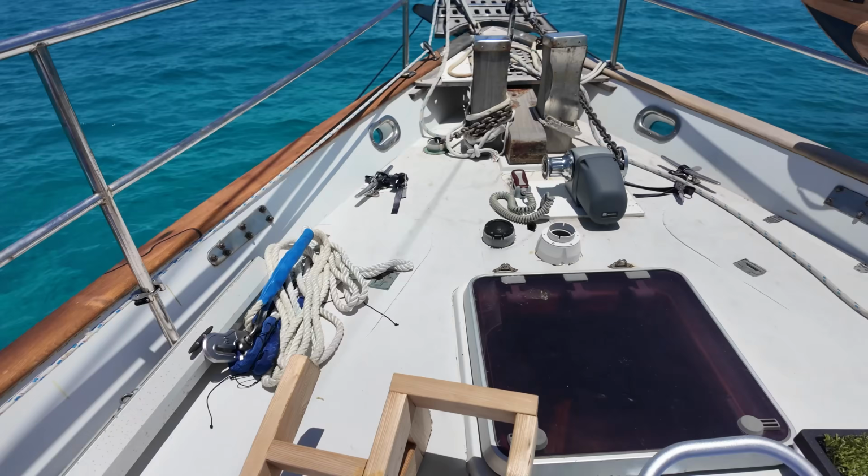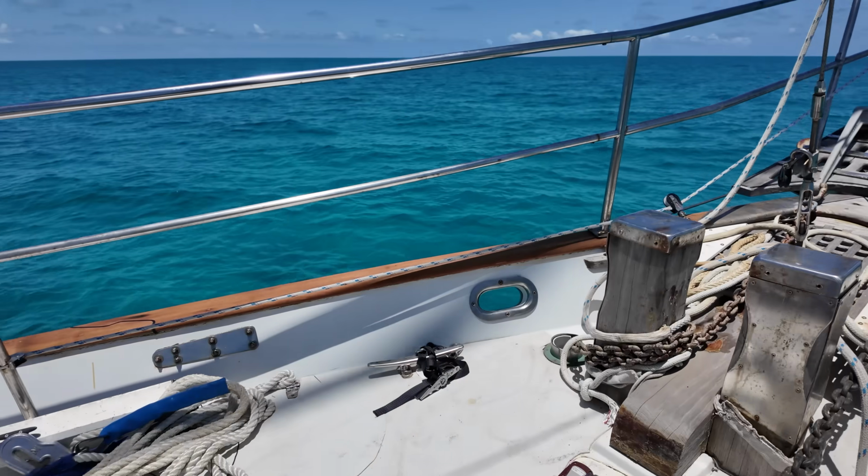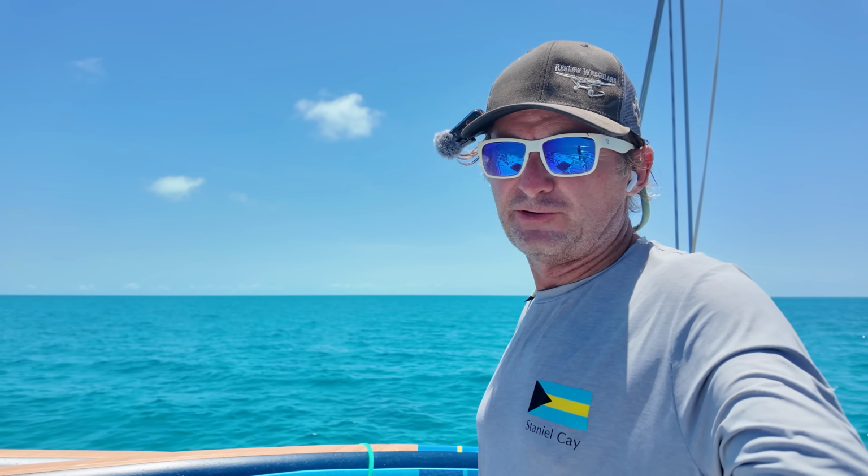But it looks really good. You can see it compared to the other side of the boat, which is just kind of natural, which doesn't look bad, but I think it looks a lot better oiled.